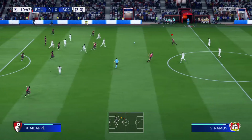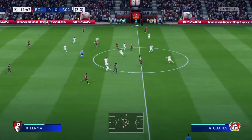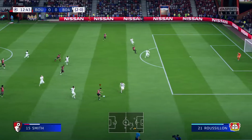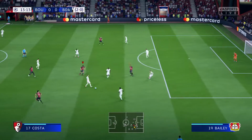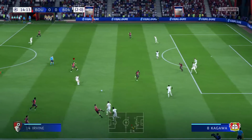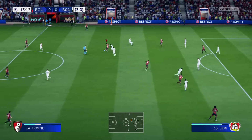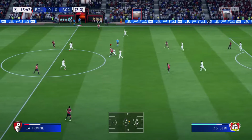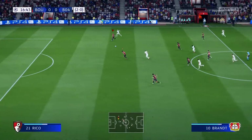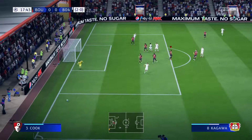And Irvin on the ball. Diego Costa. Is he going to punish them here? Julian Weigl. And given away by Leverkusen. It's with Weigl. And passing with a velvet touch. Julian Brandt. And putting his body on the line.